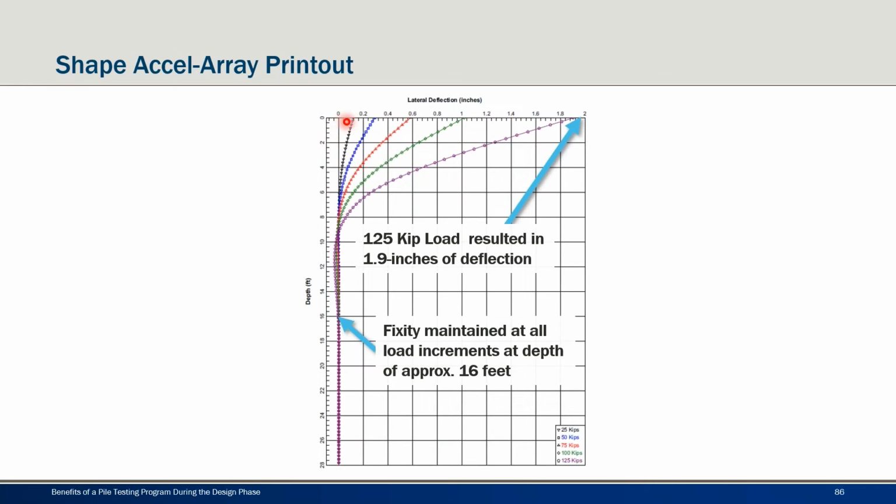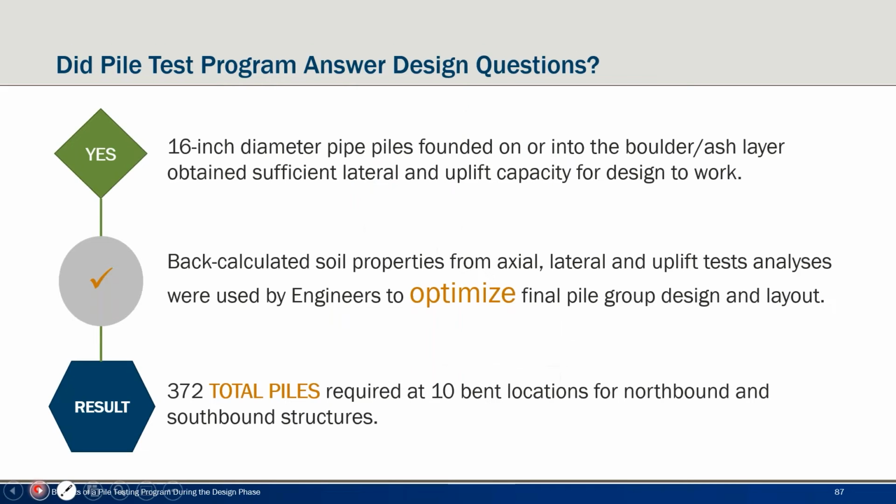So we loaded it in 25 kip increments, and every 25 kips you could see the deflection at the top, and you could also see the deflection at the bottom, which there was none for a pretty long length. And the maximum deflection was about 2 inches at the 125 kip load, and you can see from a depth of about 16 feet down there was no movement, which was what we were looking for. And this load here is kind of what HDR had given us an indication that we were shooting for, to make sure we had enough lateral load to design on.